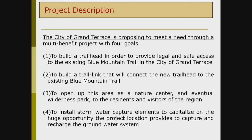The project description. We were brought on board back in 2019, and this project description has remained with us throughout the process. In short order, it was to build a trailhead and provide access to Blue Mountain, connecting to the existing trail up on the ridge line. It's been the same project description since we began.